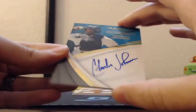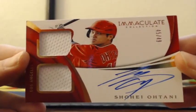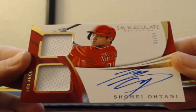21 of 49. Oh, maybe I did beat it. Shohei Ohtani, 45 of 49, dual patch on card autograph. Rookie for the Angels. Showtime.